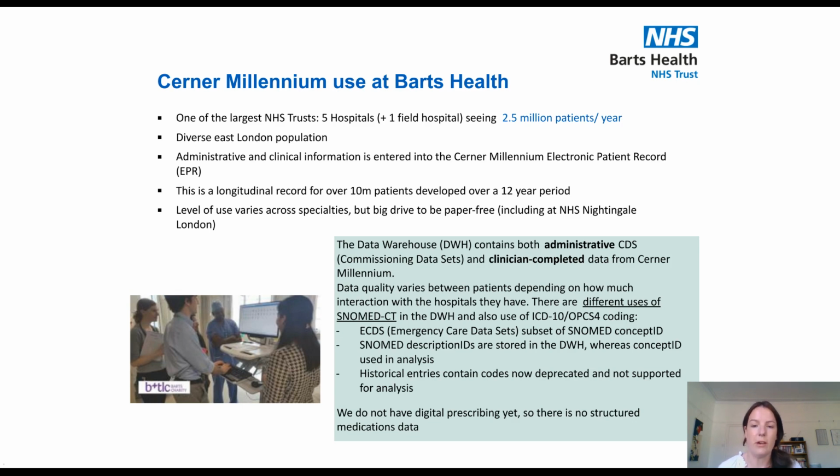So just to tell you about where our data comes from. Within Barts Health, we use Cerner Millennium, and we're one of the largest NHS trusts within the UK. Barts Health covers 5 hospitals, and throughout the pandemic, we also were the lead operational one field hospital, which was not open for very long. And in usual times, we see 2.5 million patients per year, so it's a very large trust, and it covers a diverse East London population.